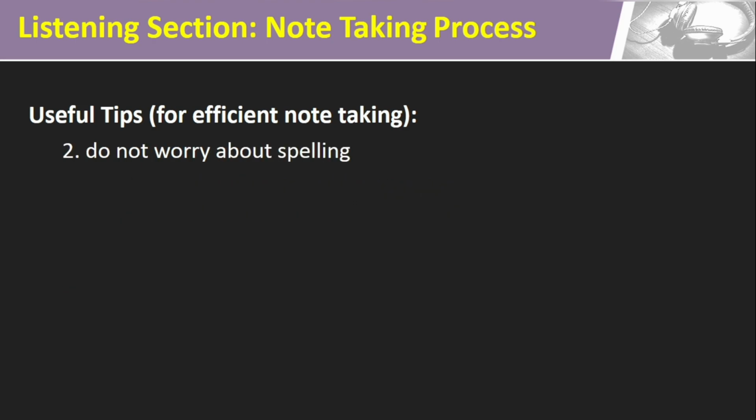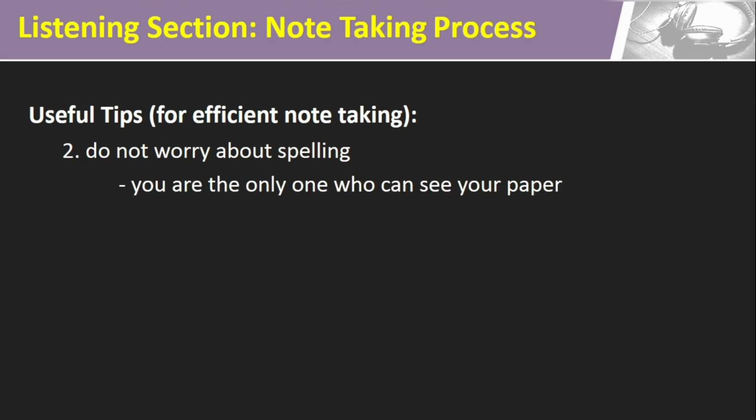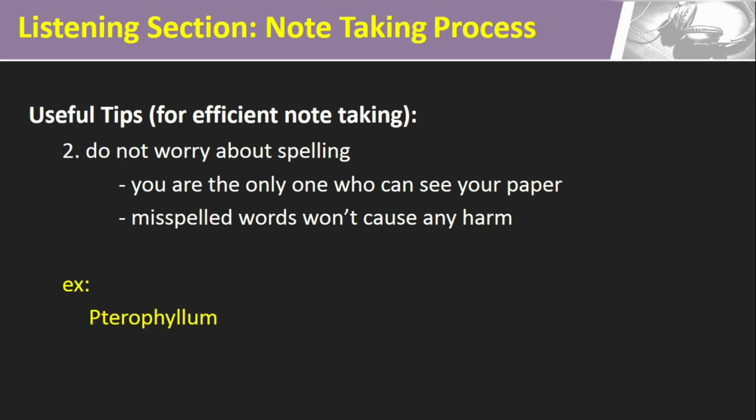Next, do not worry if you cannot spell a word correctly. Remember, you are the only one who will see what is on your paper, so misspelling the word won't cause any harm. For example, if the speaker mentions a term such as terephyllum, and you are unsure how to spell it, write it according to how you heard it.